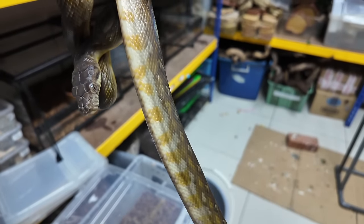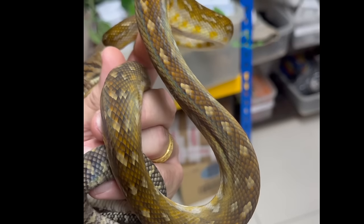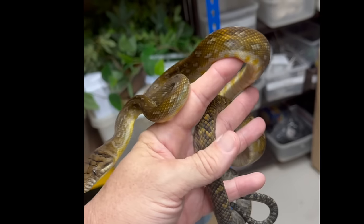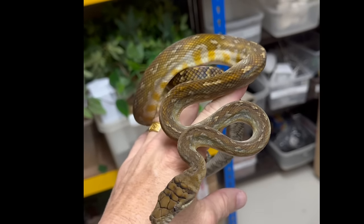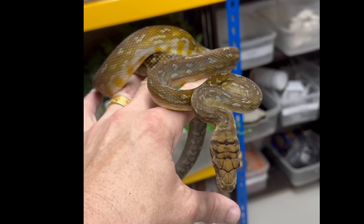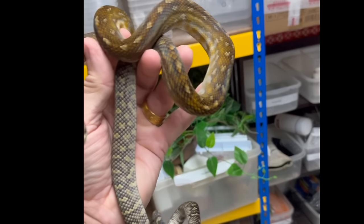So exactly how I had hoped, you guys, that small scrub python did shed during the night. It had a perfect shed, showing tons of gold. It is absolutely amazing. I did sex all three animals just exactly as I suspected. The largest gold one is a male. The other two are females, so it ended up being a perfect trio.